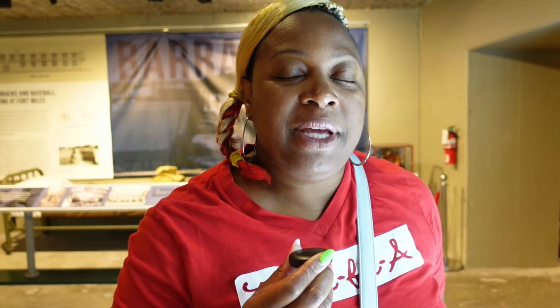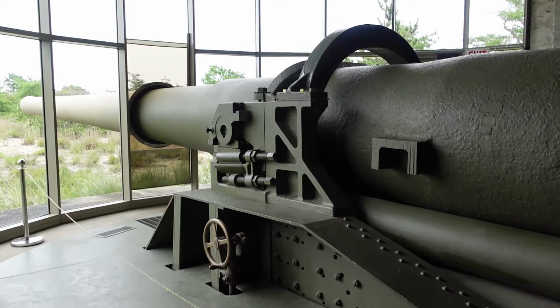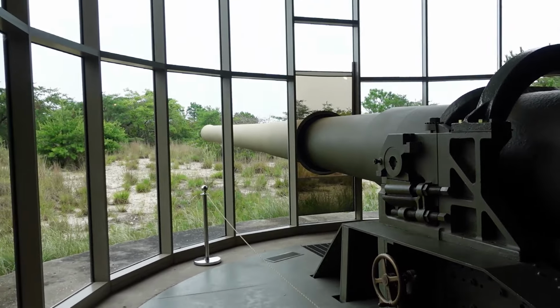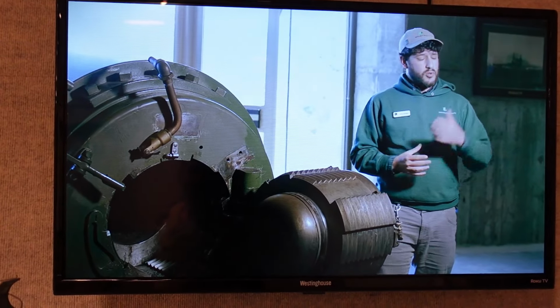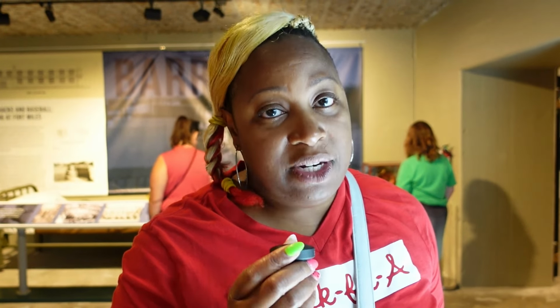We just had a tour of how they made the big ammo for the big guns and how they cranked that gun and how you had to put your back to it in order to fire it, because if you put your front to it, your insides would be scrambled eggs. So I definitely learned something about that. But this was a cool tour. I think you guys should check it out. The guy who gives the tour is very enthusiastic, so that's always good for a good tour. So check it out if you get a chance.